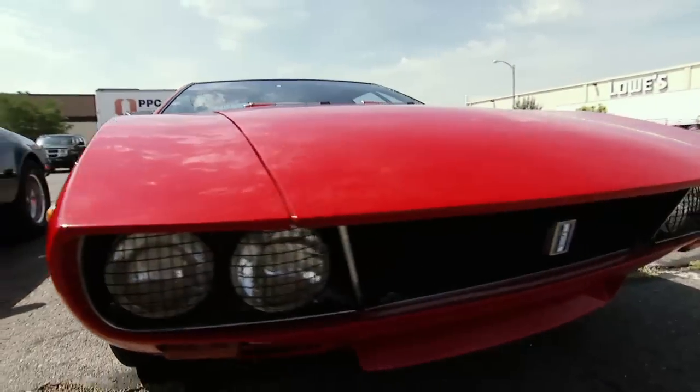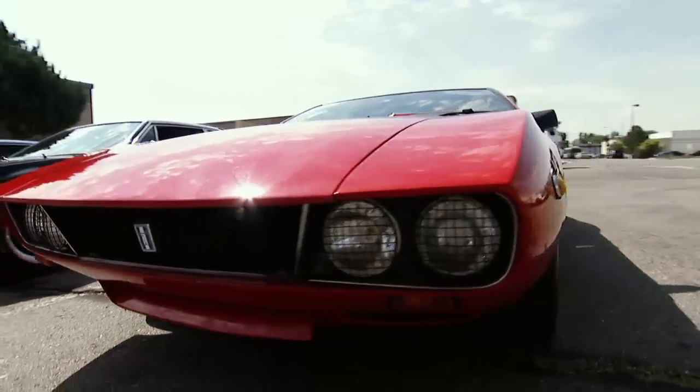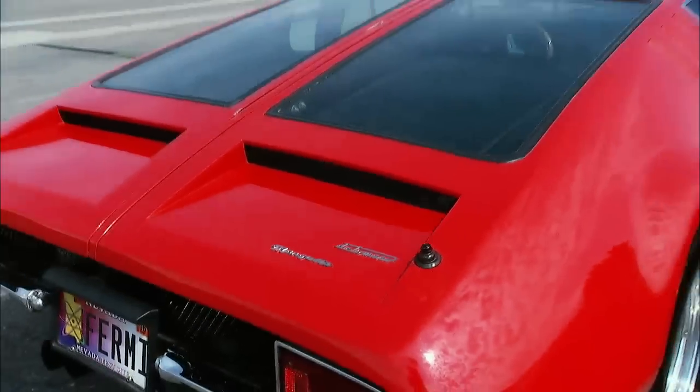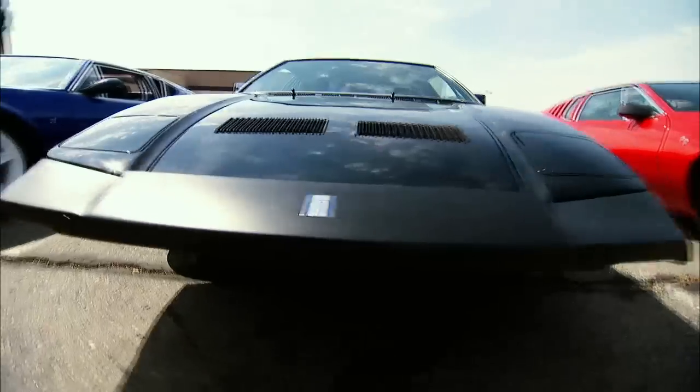De Tomaso Mangusta, one of my absolute favorite all-time designs, one of the most beautiful cars ever built, and one of the most flawed. Enter the Pantera, a more developed version of the Mangusta. I really wanted one in high school.